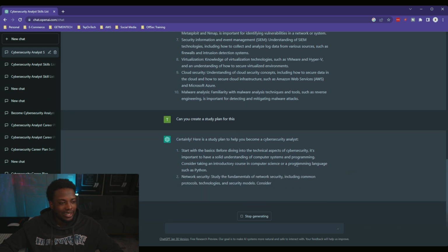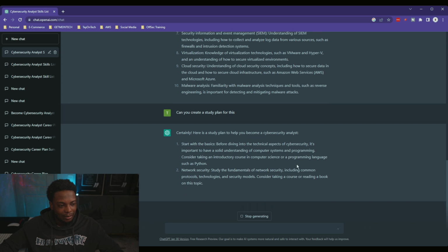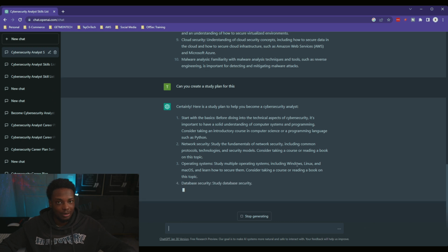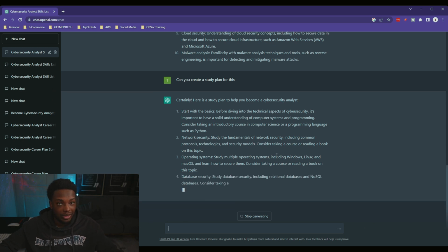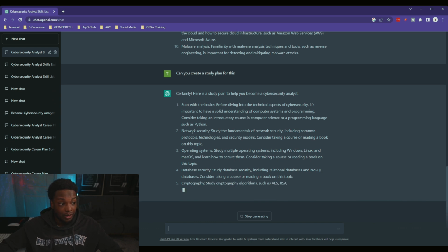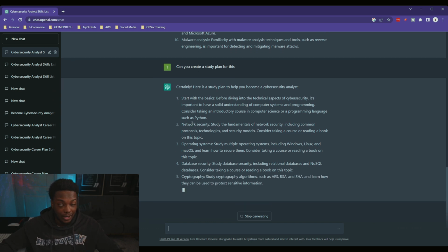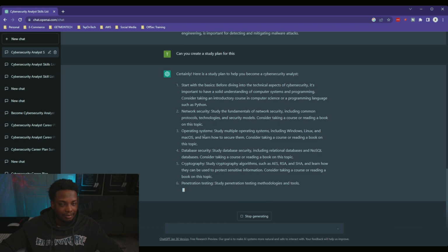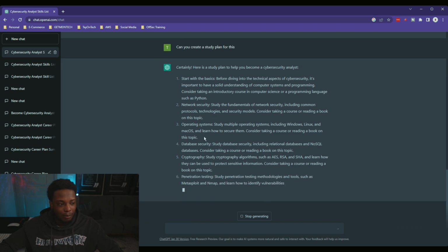Okay, you don't really need to take an introductory course in computer science. I mean, it would help if you took a programming language such as Python. So they're not wrong there, but that's kind of later on in your career. Network security, very important. Operating systems, important, more so Linux.